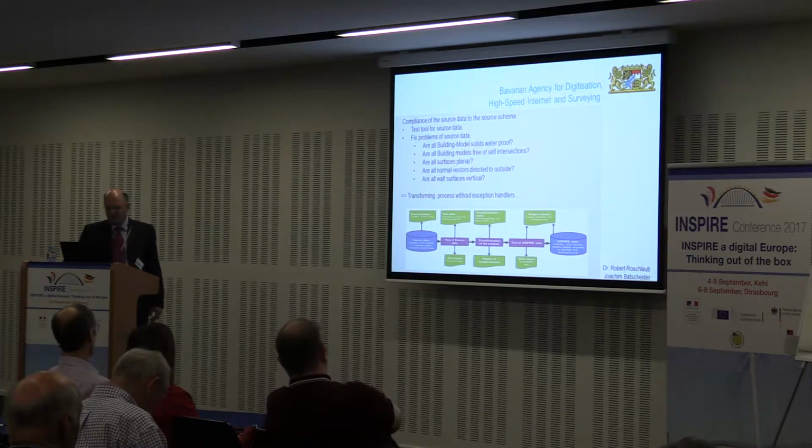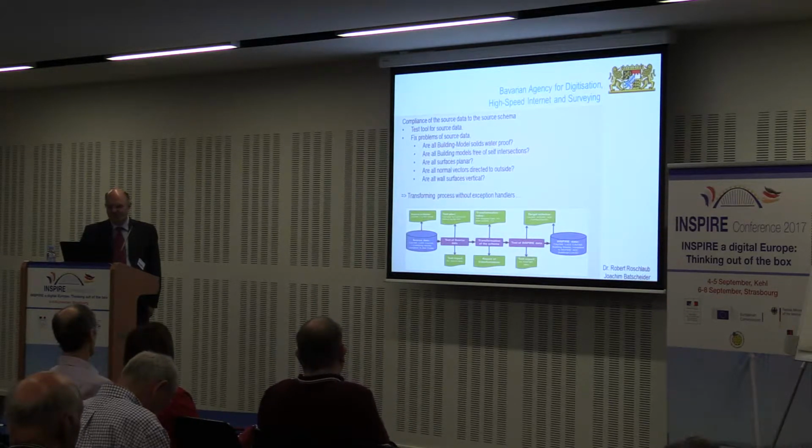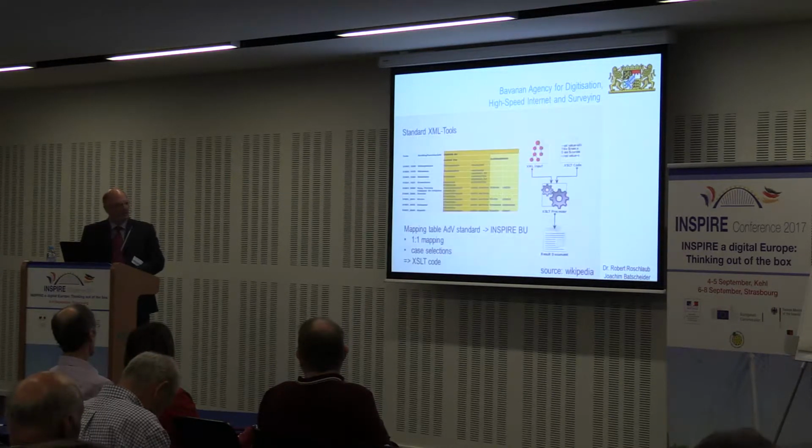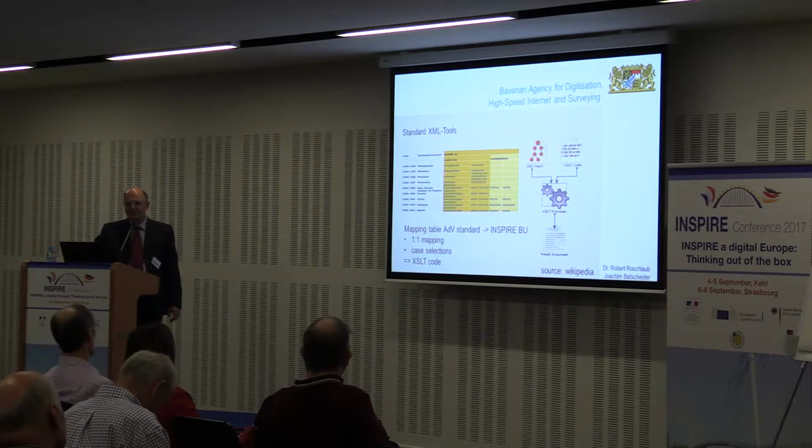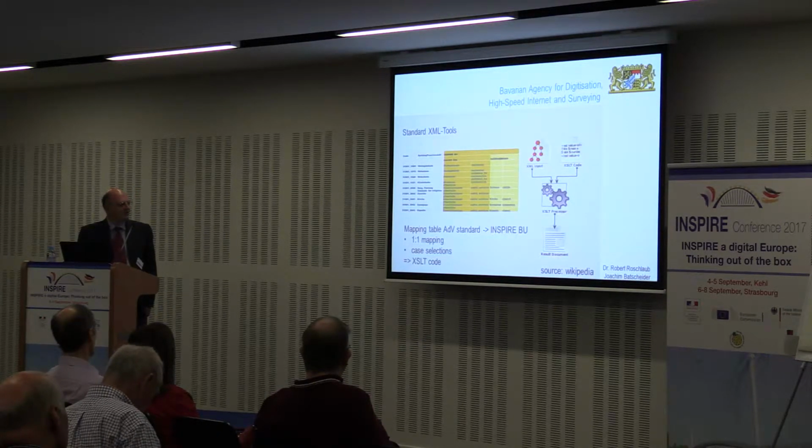Then do the real transformation of the schema and test the result. And it was done. So you can use, if you have this, really standard tools. These standard tools are sometimes part of the operating system, and the performance is quite good. So you don't have only one-by-one mapping. You sometimes have case selections to match attributes, and this is really possible with the standard, and so you transform the data.